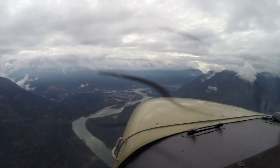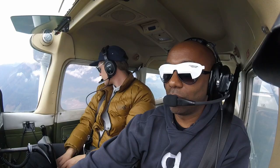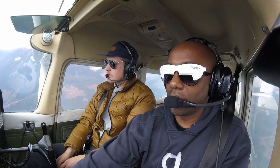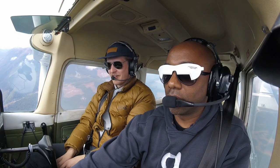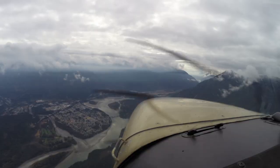All right, let's turn 190. 190, rudder, clear right. Clear right, other left. Clear right. One day I'll get it right. Or left. All right, let's turn 210. 210, rudder, clear right. Clear right.